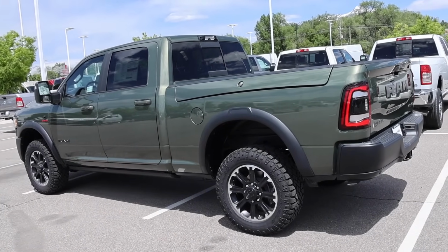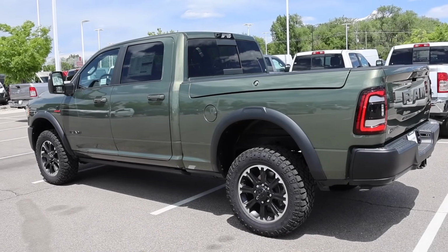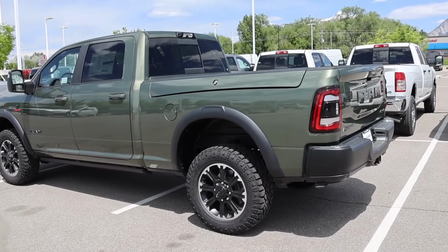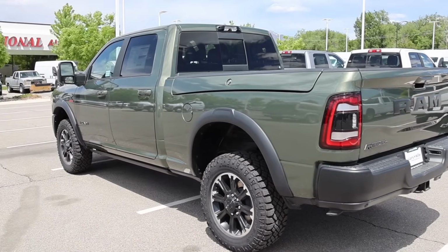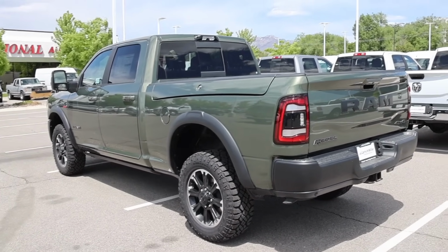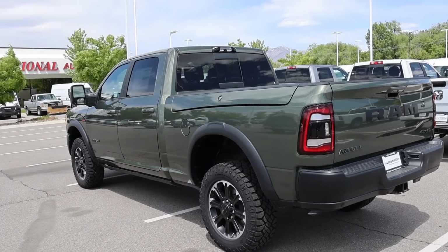I bet you money I could overload this truck with my travel trailer and my family and my generator and a few other things if I tried. But my point is, this is a, I said half ton, this is an HD truck, and it has just under 1,600 pounds of payload.